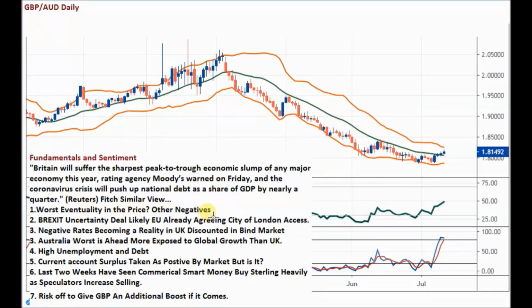What about other potential negatives? Well, market tends to throw in Brexit uncertainty a lot, but a deal is likely. It's an odds-on bet. The EU already agreeing the City of London can have access to European markets, and that was always seen as a major blow to the UK if they didn't. Both sides need a deal, so I think that's out of the equation.